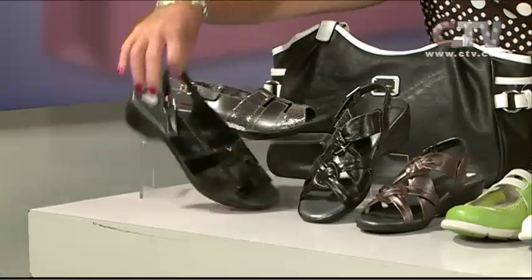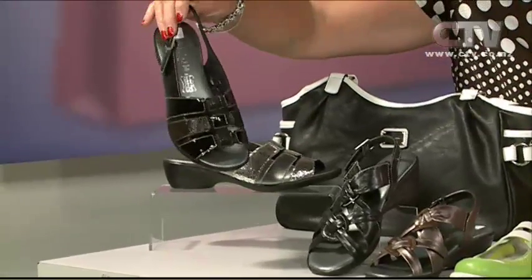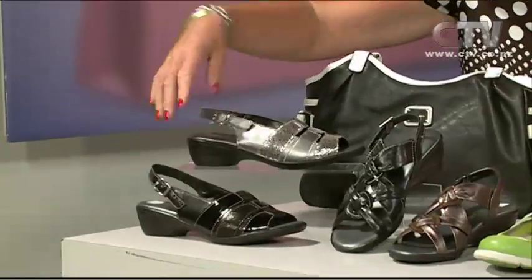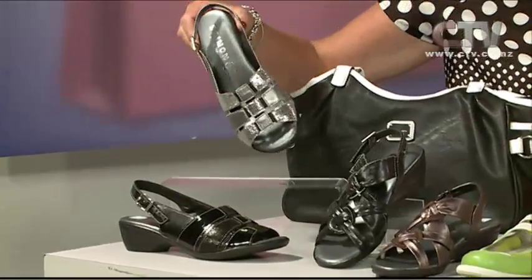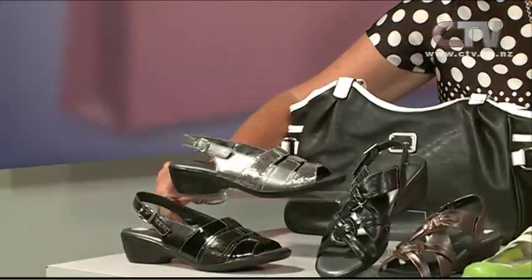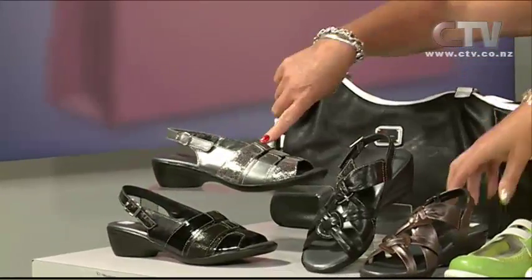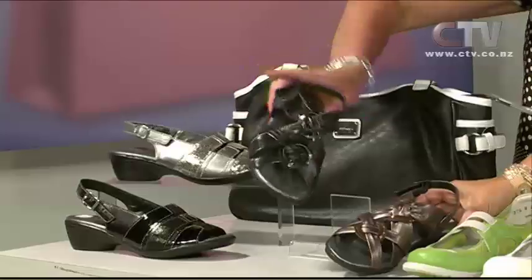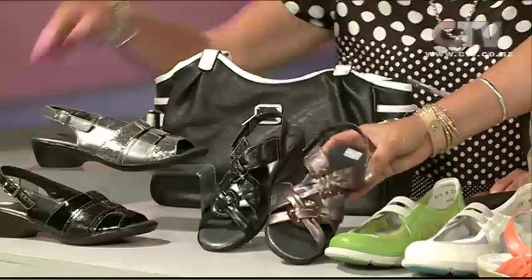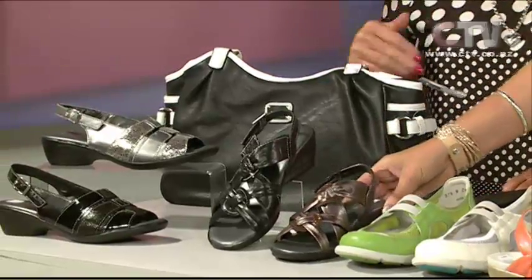These are really nice because they're for the woman who can't wear a heel but wants a bit of bling, a bit of shine. They've got the silver there, which would be good for a wedding shoe. Once you put a nice outfit on, it dresses up the shoe. They're new season's, beautifully padded, and the same with these ones, with just enough of a heel that you can wear them all the time.